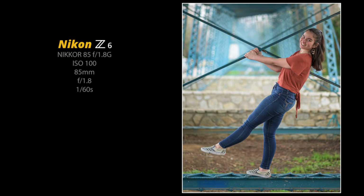This is under the Walnut Street pedestrian bridge, this old bridge, and with the 1.8 it really melts that background. I really love this picture of Casey. And this is actually on top of the bridge. Before you're over the water, there's one spot where there's a tree growing up high enough, and I used that tree as the background.